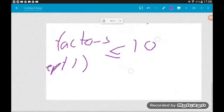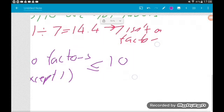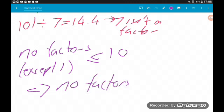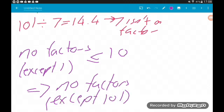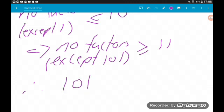So that tells us then, without having to try them explicitly, this tells us there are no factors except 101 that are greater than or equal to 11. So, therefore, the three-dot triangle in maths means therefore, 101 is prime. End of proof. We've done it.